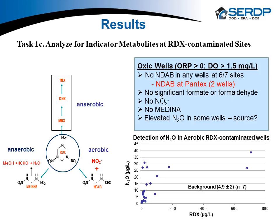No MEDINA was detected. Now, we did see elevated nitrous oxide in some wells, which was quite interesting. And if we look at this graph on the lower right, it wasn't a great correlation, but clearly there was some correlation to RDX. As RDX concentration increased, we did see some increased nitrous oxide.